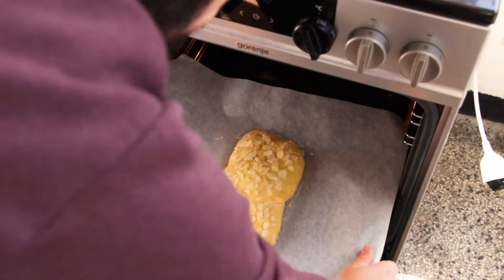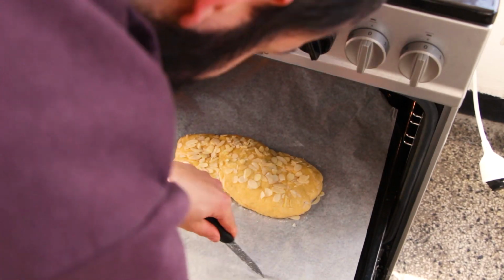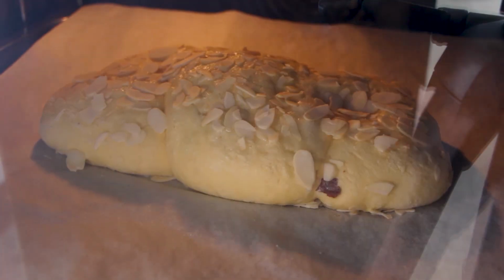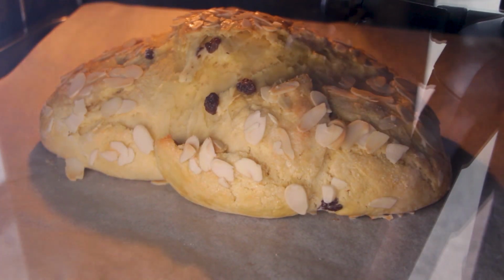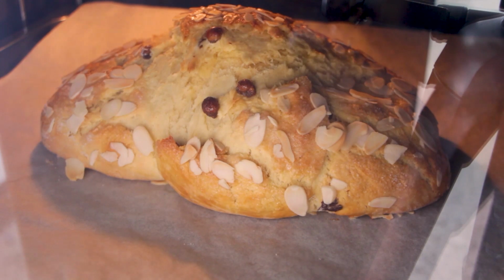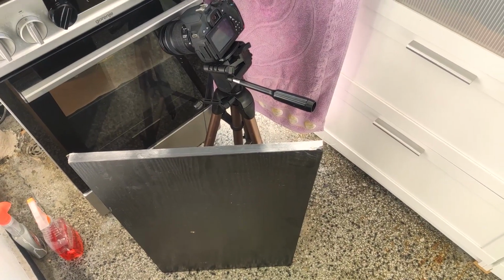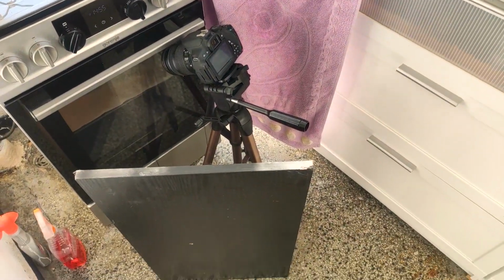Put it in the oven for 35 to 40 minutes and take a good rest. You deserve it after all. Now see how the dough comes to life. By the way, here's an example of Slav engineering when you do not want reflections to your camera.